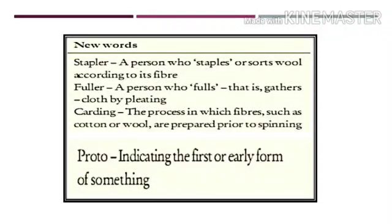Now see the new words. Stapler, a person who staples or sorts wool according to its fiber. Fuller, a person who fulls, that is, gathers cloth by pleating. Carding, the process in which fibers such as cotton or wool are prepared prior to spinning.